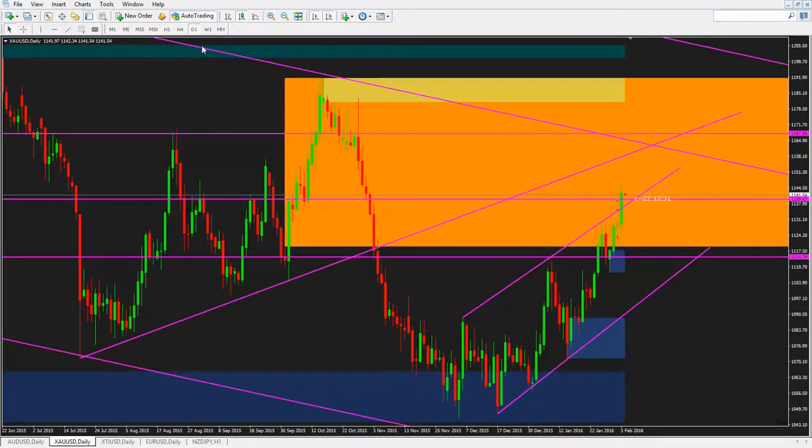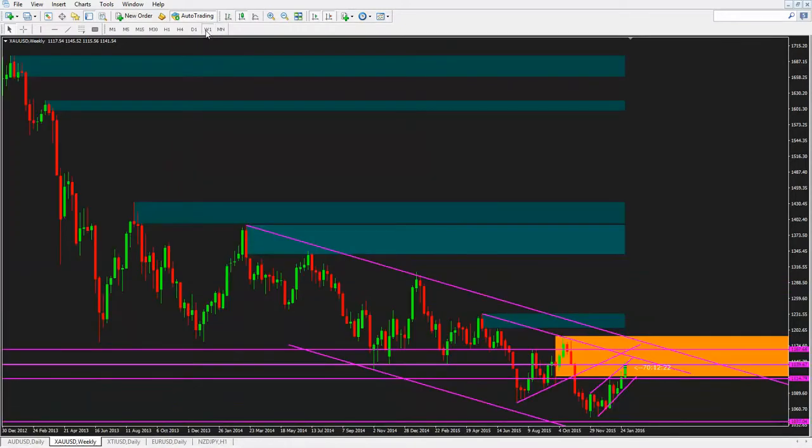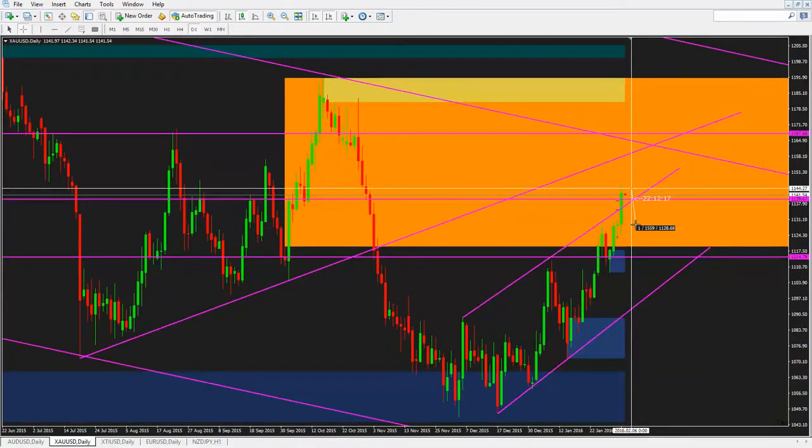Okay, so gold, nice moves up today. We're in monthly supply well and truly now. We're at a resistance level, so look at the daily. So I think tomorrow we'll probably see some retracement, especially ahead of an NFP on Friday. Generally Thursdays are quite quiet as people are scared to get into the market. They want to see what numbers come out, etc.